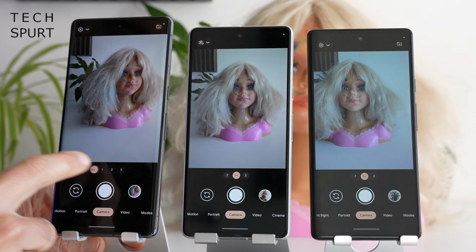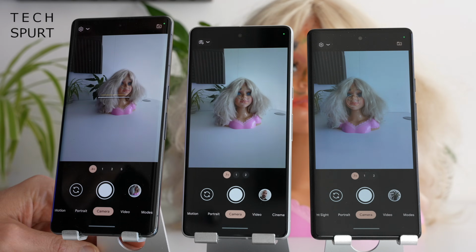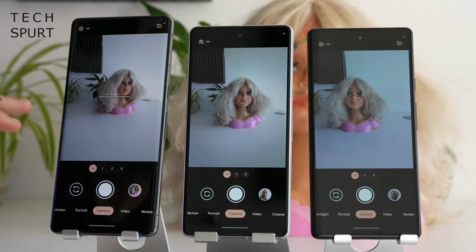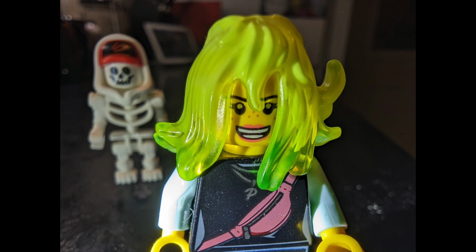You do also have a 12 megapixel ultra wide angle shooter on all three of these Pixel smartphones, and this does a great job if you want a more dramatic pulled back shot, you just want to try and fit more into frame, whatever. And on the Pixel 7 Pro, this actually has a built-in autofocus, so you can use it for macro snaps if that's your bag.